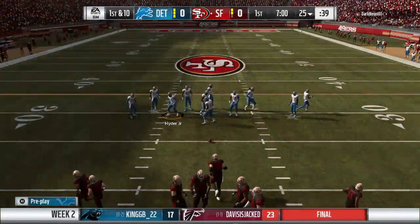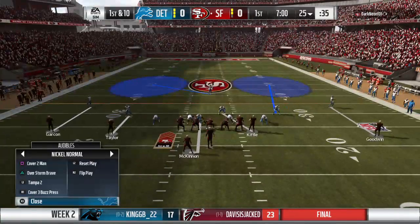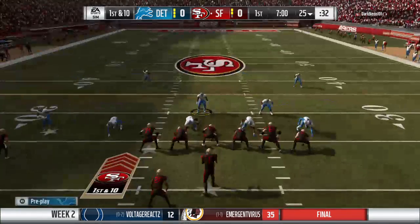Here we go. Heat these 2. 4 down. Set. 180.